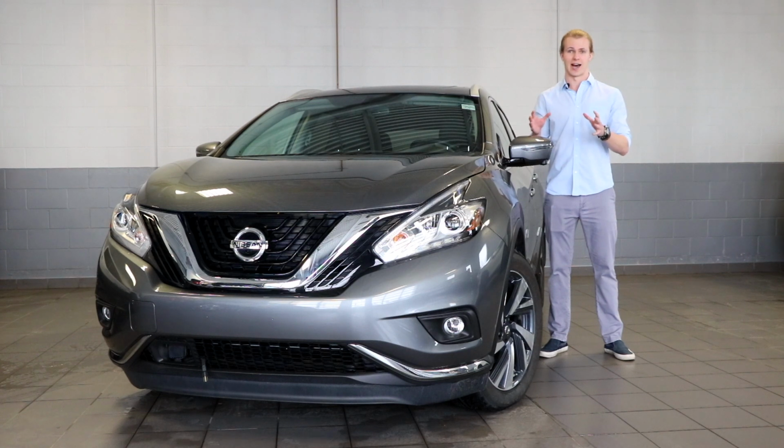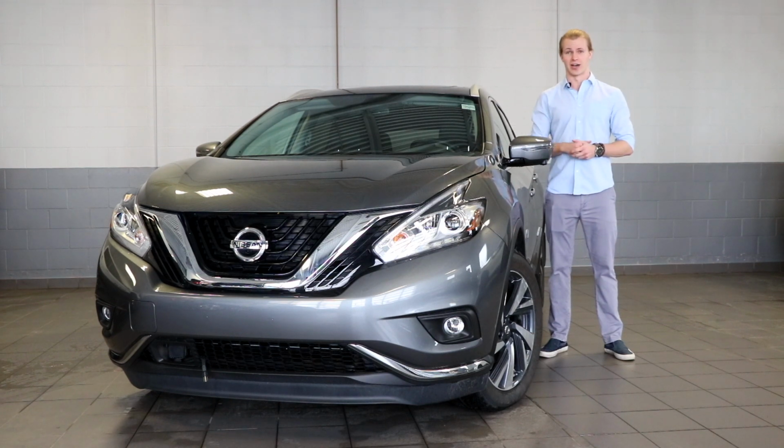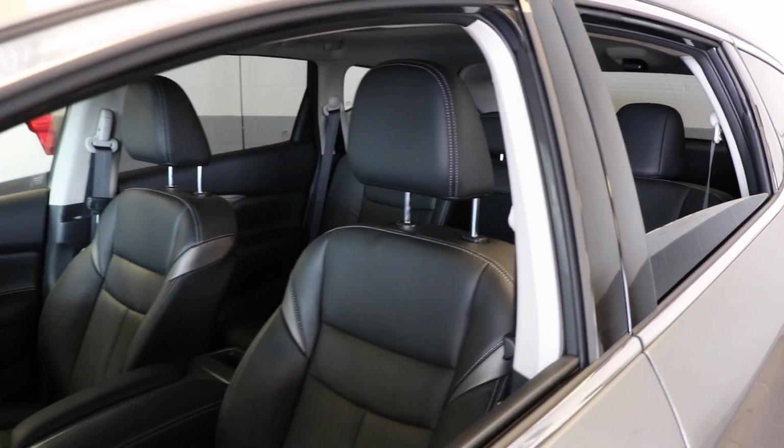It will not slide. I have tested it to its limits and there is so much grip with its fancy all-wheel drive system and these winter tires. And you get to enjoy all of that with 4 of your friends, as the Murano is a 5-seater.